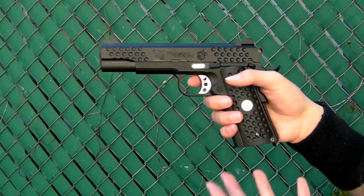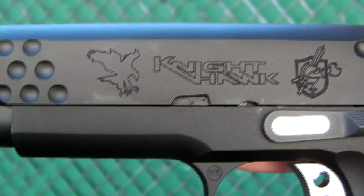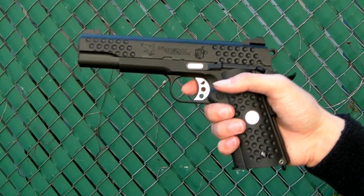Again, this is the standard 1911 the WE makes that just has trademarks on it. There you can see it, Nighthawk trademarks. But this is a standard WE 1911, and we got 34 shots out of it. A single stack mag, that's pretty good.